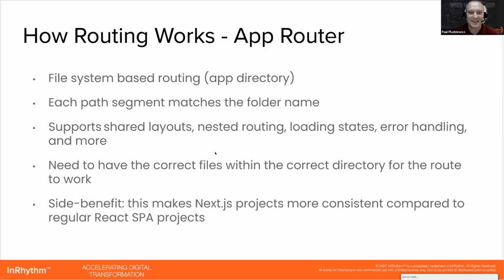A little side benefit: since creating routes is a very structured, defined way within Next.js, this is going to make React projects more consistent compared to regular single page application React projects. You can define your routes usually in the app component file, but the rest of your components can be anywhere and set up in any way. This is going to be nice for jumping around in code bases with Next.js because you're going to know where to go to find the code for a specific route.